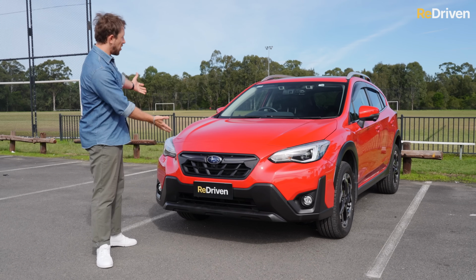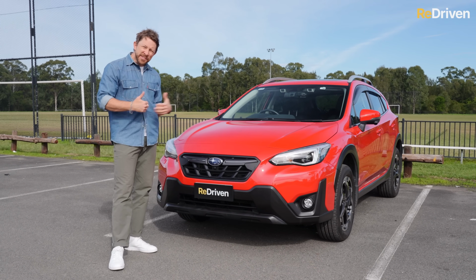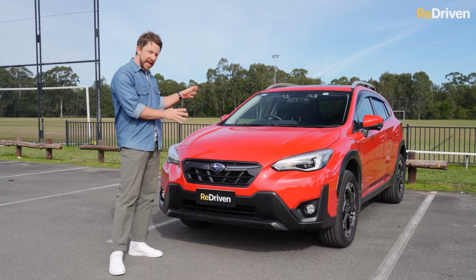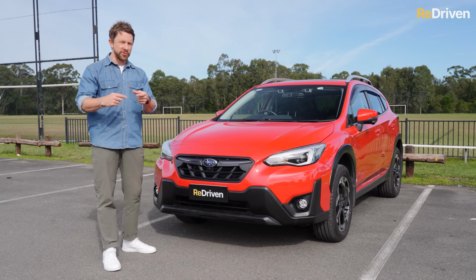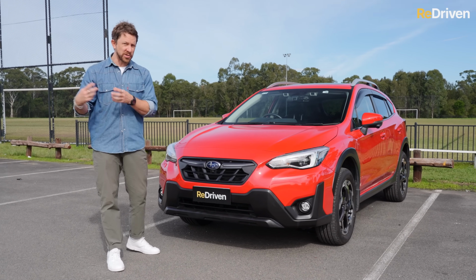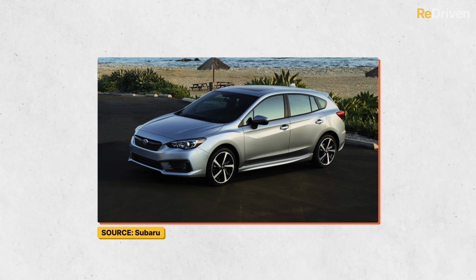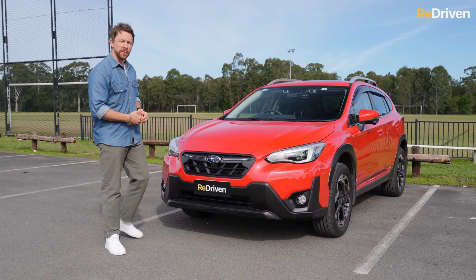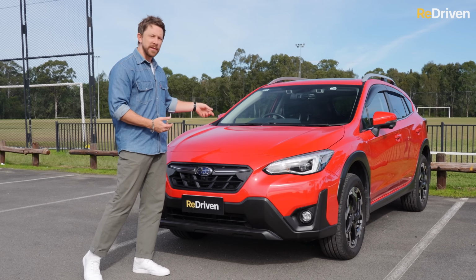But look, back to the design and aesthetics of these things. Is it just me, or does it seem that the designers nailed the looks of the XV so much that they almost had to reverse engineer the design to make the Impreza hatch? Because for me, these are so much more attractive than the hatch that it's based on. Or maybe the hatch is based on this, who knows?